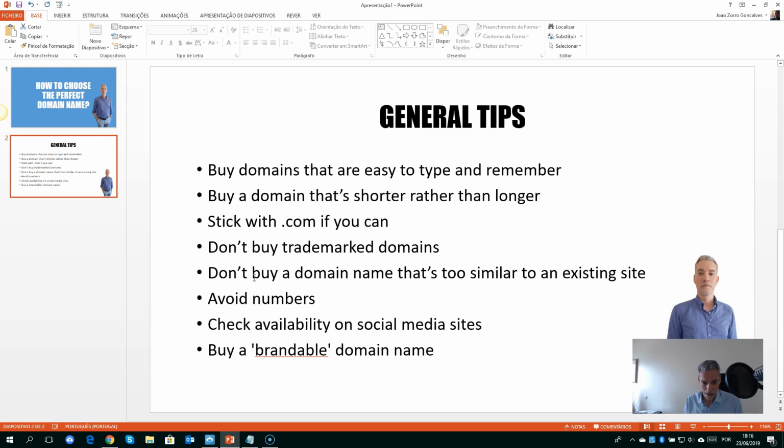Also check if your domain name is available on social media sites. You may want to check this before you register your domain name. So check Facebook, Instagram, Twitter, and so on, and see if you can use the name that you want to register.